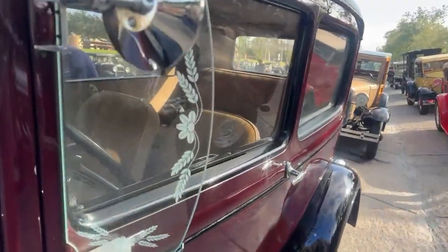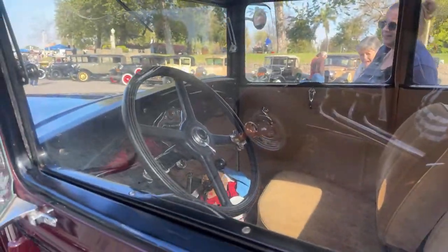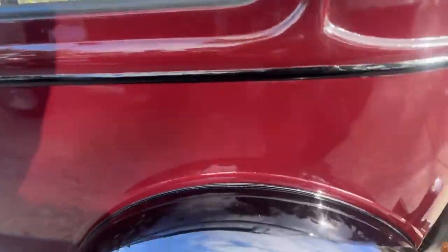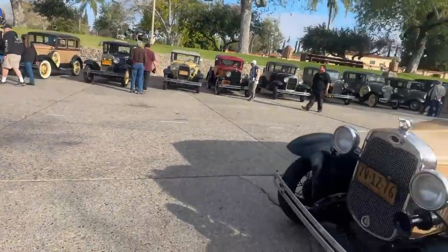There's that etching in the glass of the window. The steering wheel, spinner handle. Nice colored wheels. This is 1930 on the license plate. Here's another 30.